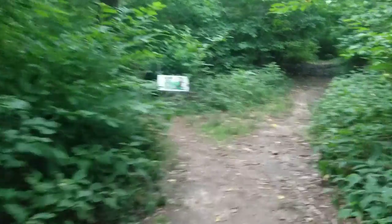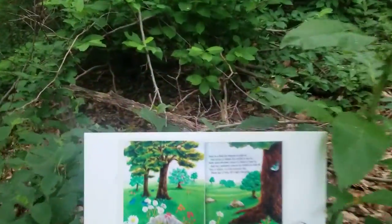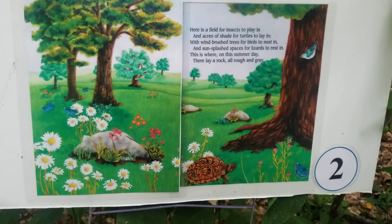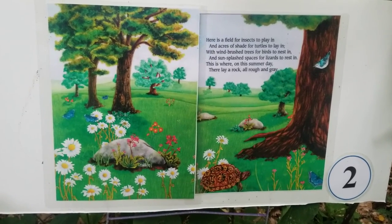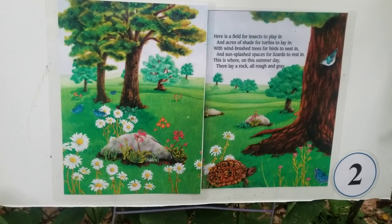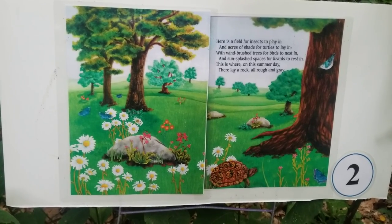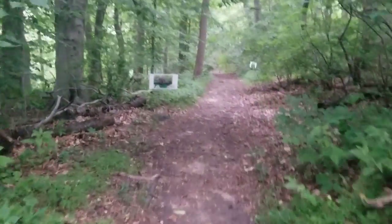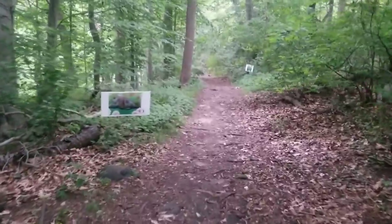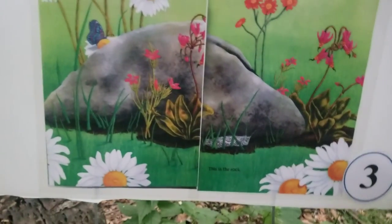There's the second page of our storybook. Here is a field for insects to play in and acres of shade for turtles to lay in, with windbrushed trees for birds to nest in and sun-splashed spaces for lizards to rest in. This is where, on a summer day, there lay a rock all rough and gray. This is the rock.